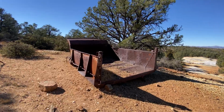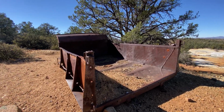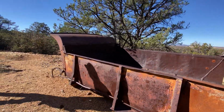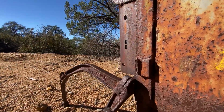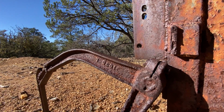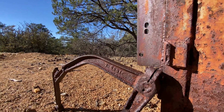And here we have the remains of a dump truck. So we've only got the back bit here. There's no frame rail, there's no cab, nothing else. There's a number here. Hang on, let me get my shadow out of the way. It says 7, is that 9081? Possibly, it's what I'm seeing on that.